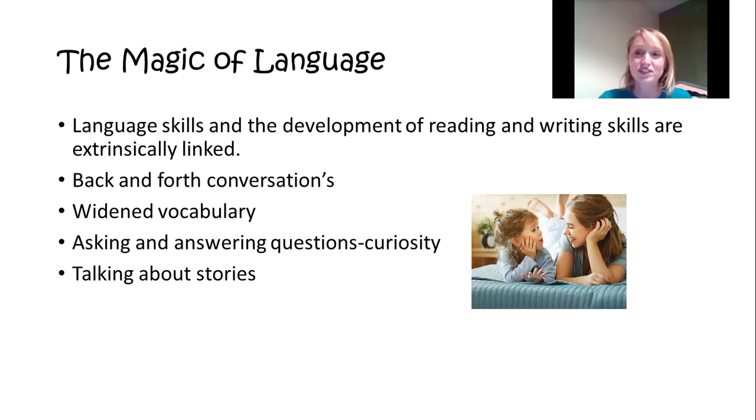And I know the children are always coming and talking to us about the things that you get up to at home, and the lovely experiences you have. So I know you're all doing a fantastic job, but I just wanted to emphasise the magic of language again once today. What we've written down here is how language is extrinsically linked to reading and writing, how it widens their vocabulary, the promotion of asking and answering questions as well, promotes their curiosity, makes them want to know a bit more about the world. And obviously talking about stories is really important.